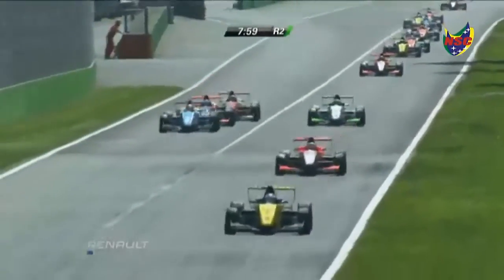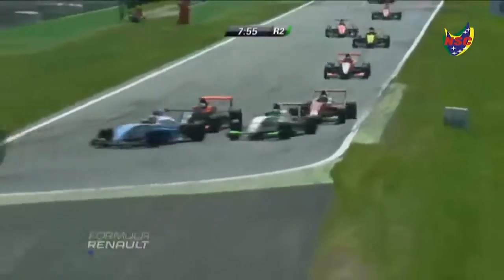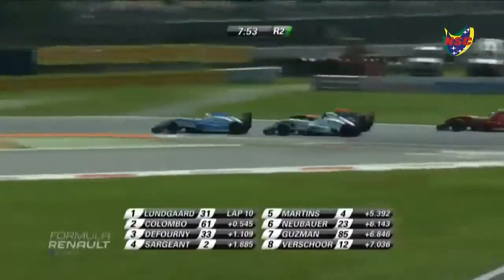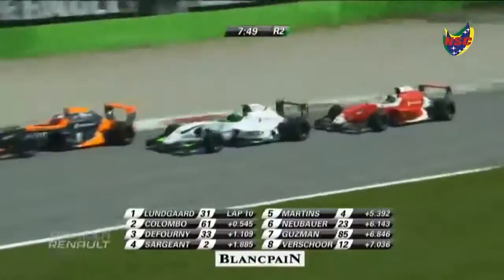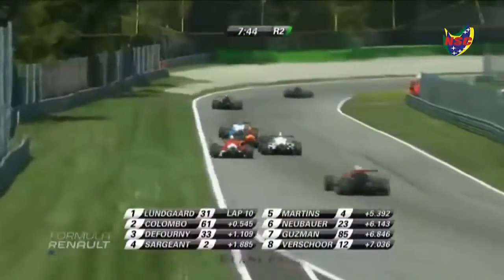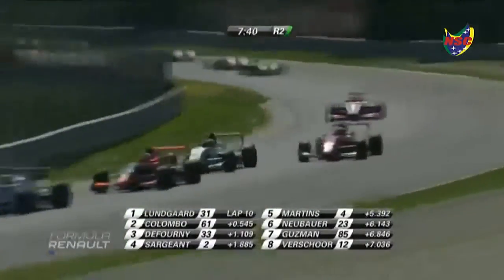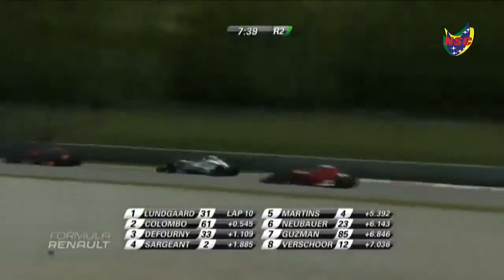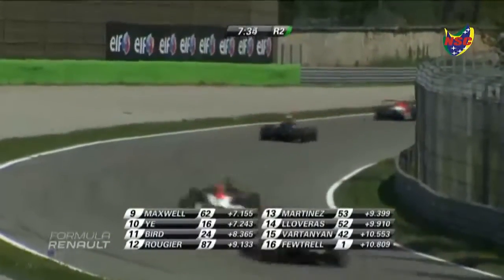He looks right, he looks left, there's no way through. There's cars everywhere you look. Who's going to get to the top of the group first? It will be Guzman, Maxwell, maybe, because Verschoor trying to hang it around the outside, goes over the curves. Maxwell is delayed, and here comes Ye, the Chinese driver, looks around the outside at Curva Grande. If he can bravely hang on around the outside, he'll have the better line coming up for the first part of the next chicane. But no, he can't. He has to tuck back in behind. Maxwell fends him off for the time being.